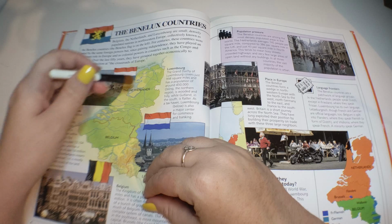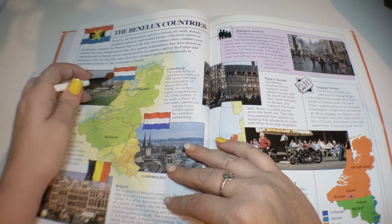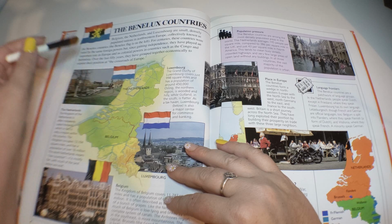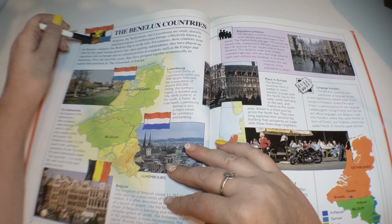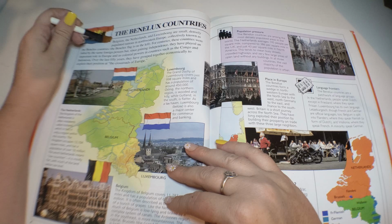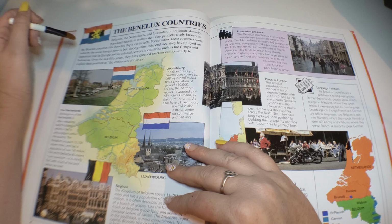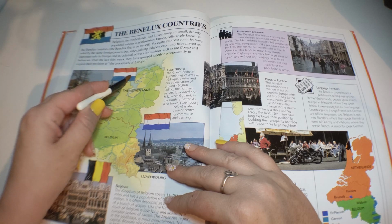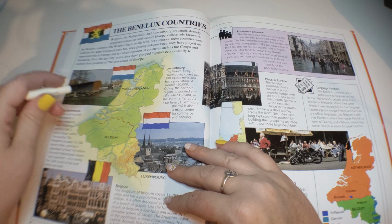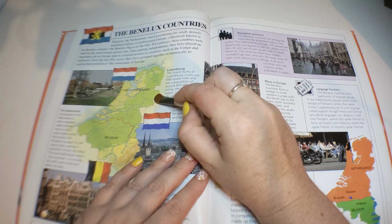The Benelux countries: Belgium, the Netherlands, and Luxembourg are small, densely populated nations in northwestern Europe, collectively known as the Benelux countries. The Benelux flag is up here, the big lion. For centuries, these countries were ruled by the same foreign powers, but since gaining independence, they have played an important role in Europe and as colonial powers in countries such as the Congo and Indonesia. Over the last 50 years, they have grouped together economically to exploit their position at the crossroads of Europe.